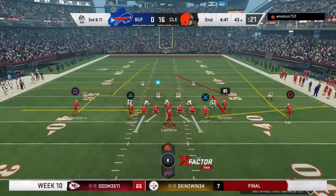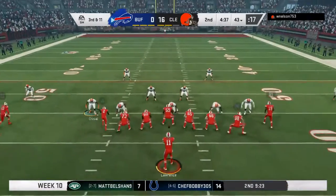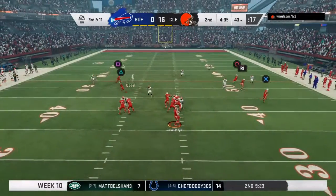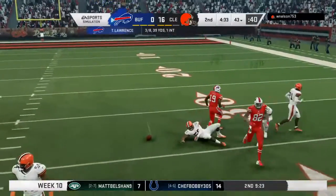The Bills on 3rd down. They've been okay, 2 for 3 thus far. This is 3rd and 11. Looking to throw. Lawrence. And that is incomplete.